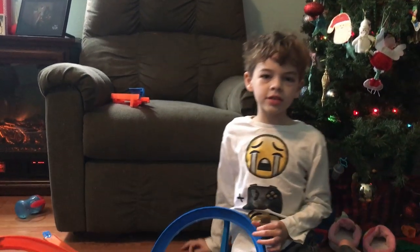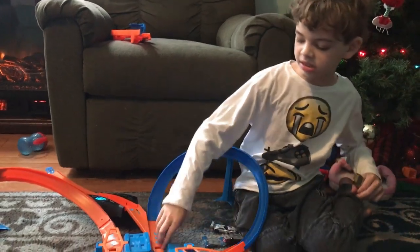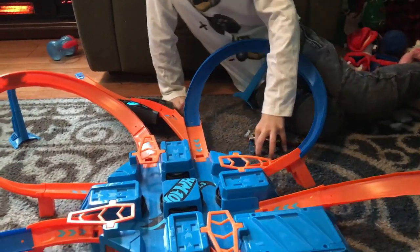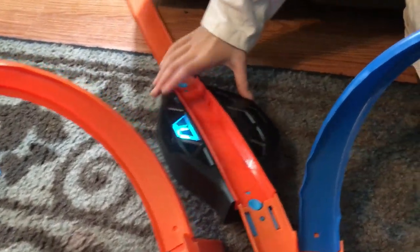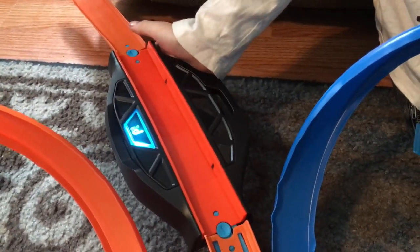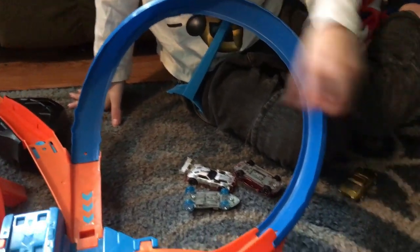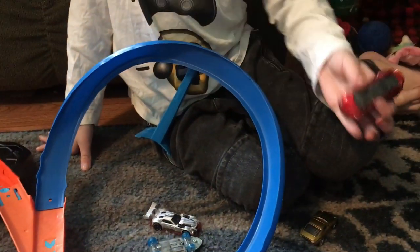Okay, we're gonna start with putting some cars on the track, and show them what the portal looks like. This is what the portal looks like. And what cars did you get? This one and this one.